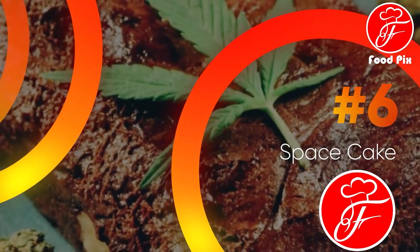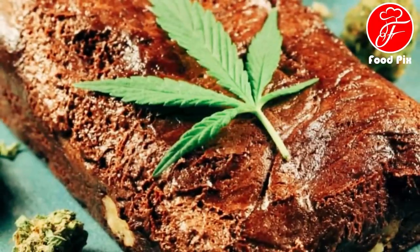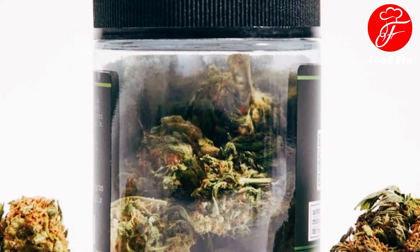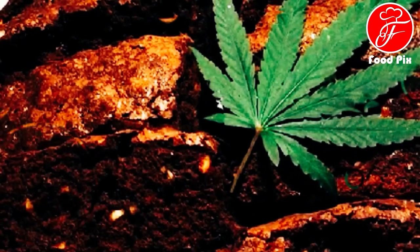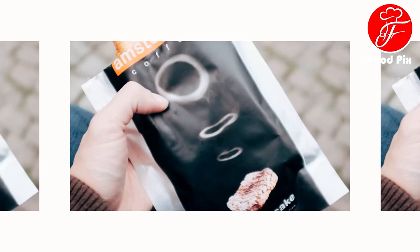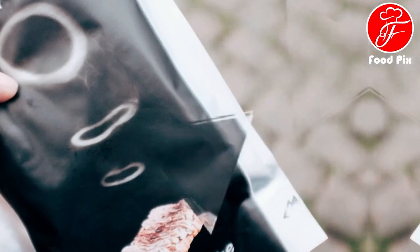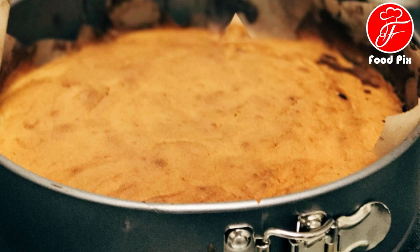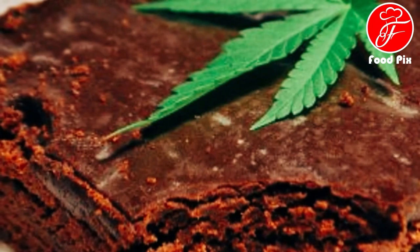Number 6, Space Cake. Although there are claims that eating space cakes can lead to psychosis or psychosis symptoms for some people, there's still not enough conclusive scientific evidence to support them. Originating from Amsterdam, space cake is a notorious delicacy that belongs to a group of cannabis-infused edibles. Variations on this specialty abound, and any baked good that contains cannabis butter may be called a space cake. This Dutch specialty is usually prepared with typical cake ingredients such as flour, sugar, baking powder, butter, milk, and eggs, which are combined with a certain quantity of cannabis.